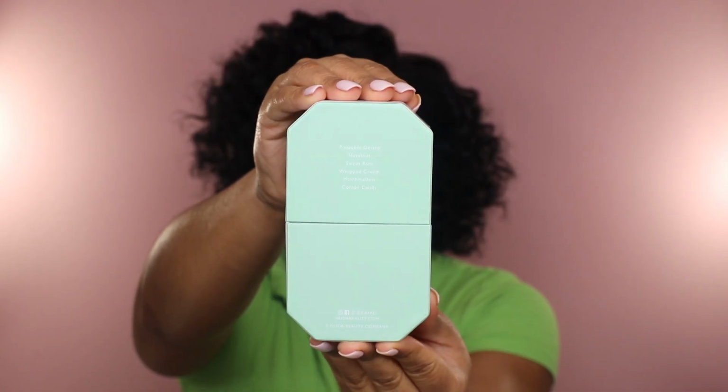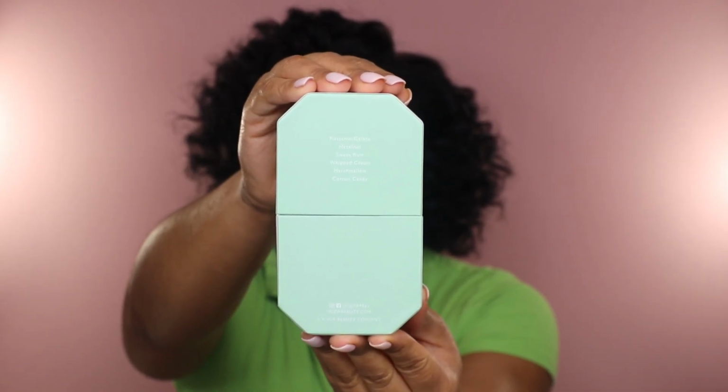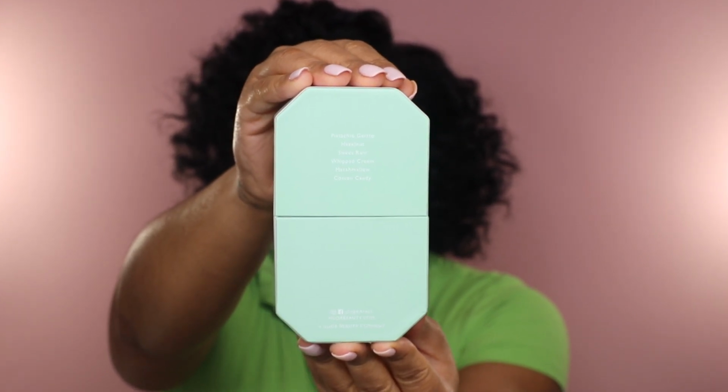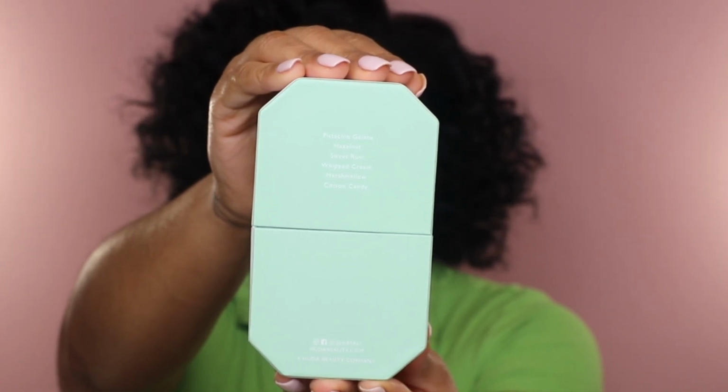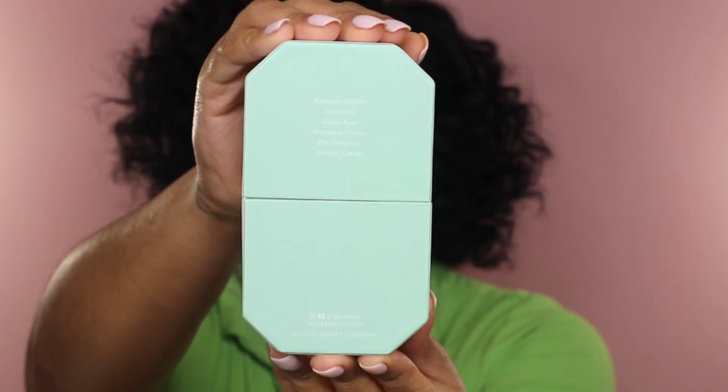And here is the back of the box, and of course now Mona includes the key notes of the fragrances on the back of the box as well. So super cute, pretty mint green, typical Kayali packaging.